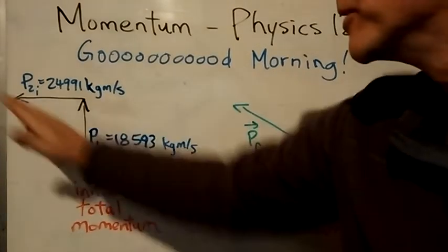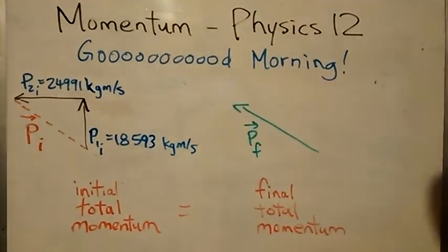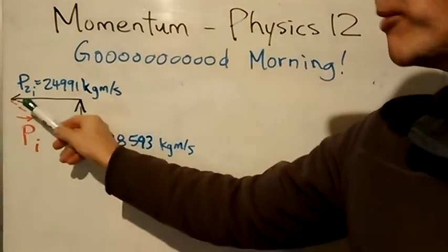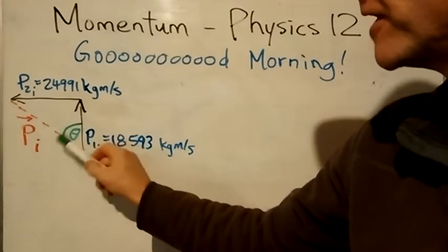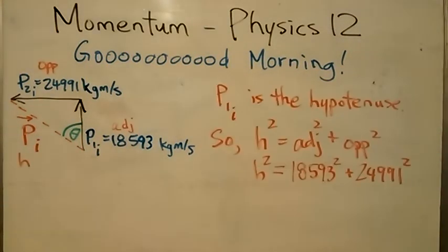So this hypotenuse at that angle has to equal that final momentum at that angle. So all I need to do now is just find out what this hypotenuse is. That will be the combined total momentum after the collision, because it was the combined total momentum before the collision. And I also have to find this angle, because that will be the angle that the wreckage moves off in after the collision. To get the hypotenuse, we just use Pythagoras' theorem.